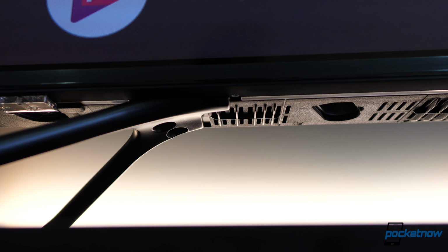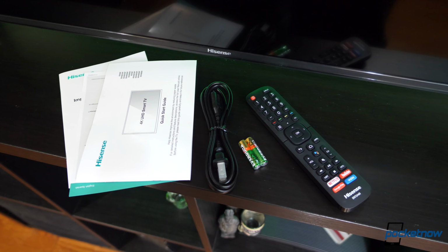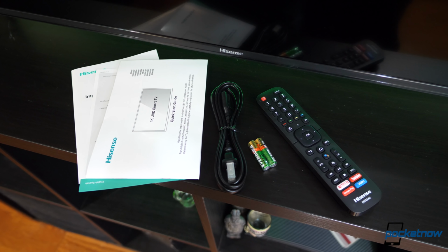Another thing that I really like is the amount of thought put into the design and everything you get in the package. It has 2 different slots for the legs in case you have a smaller table to place it, and in the box you get literature, a non-intrusive power cord, and the second reason why I love this TV, which is this remote. See, this is a full-blown Android TV, and after some recent software updates, it's going to be really hard for me to go back.